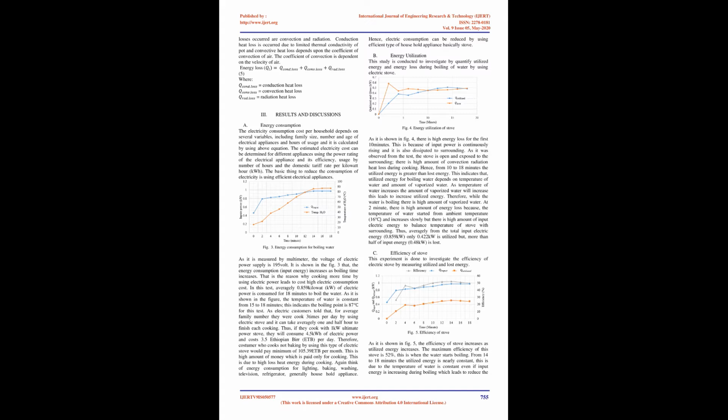Utilized energy is the properly consumed energy of the electric stove for cooking, and it is determined as Q_HU equals m_i minus m_f times C_v plus (T_f minus T_i) times m_f C_p, where Q_HU equals heat utilized in kJ, m_i equals initial weight of water in g, m_f equals final weight of water in g, C_v equals water vaporization heat, 2.260 kJ/g, T_f equals final water temperature, T_i equals initial water temperature, and C_p equals water specific heat, 0.004186 kJ/g.